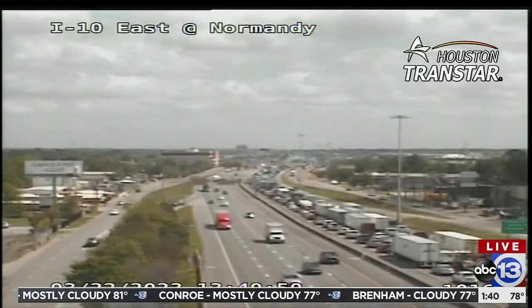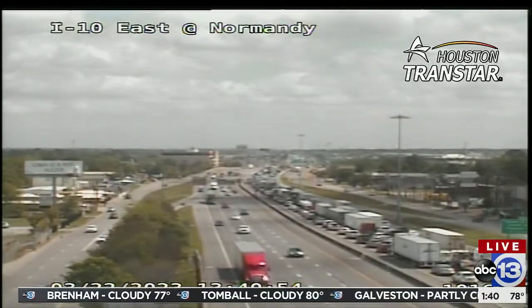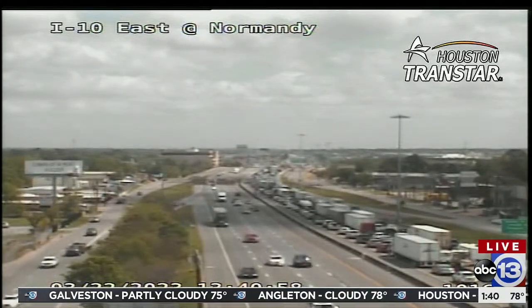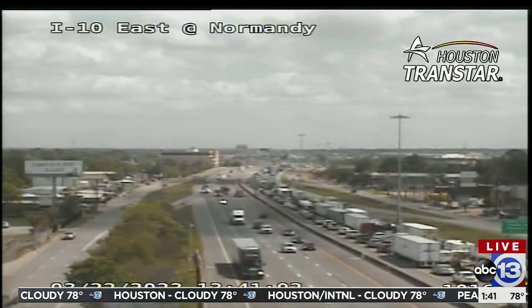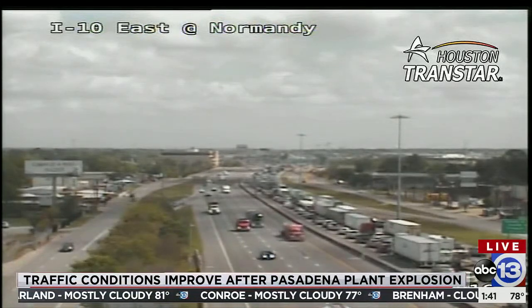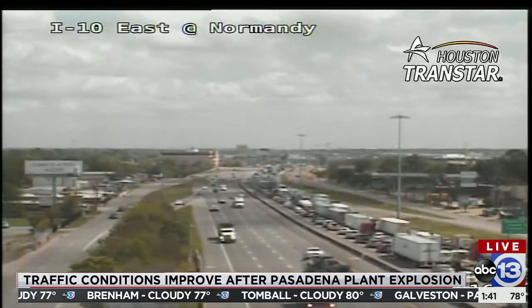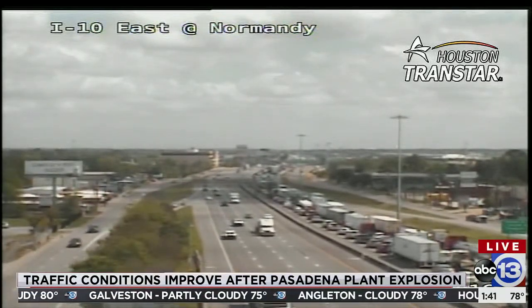Yeah, it is. But it was good to hear them opening up the ship channel, and it looks like this detour is going to be closing up soon. So this backup, hopefully, as time goes on, that traffic will be moving a little more smoothly, and we won't have to worry about this kind of backup right in the middle of rush hour as we move closer to that 4 or 5 o'clock time slot.